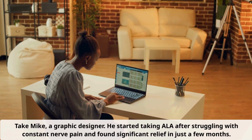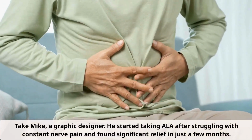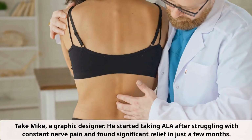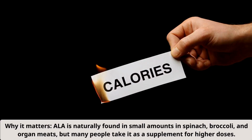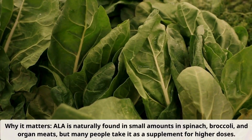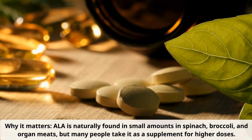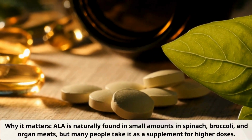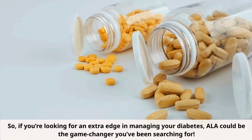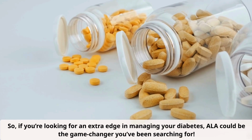Take Mike, a graphic designer. He started taking ALA after struggling with constant nerve pain and found significant relief in just a few months. Why it matters? ALA is natural. Many people take it as a supplement for higher doses. So, if you're looking for an extra edge in managing your diabetes, ALA could be the game changer you've been searching for.